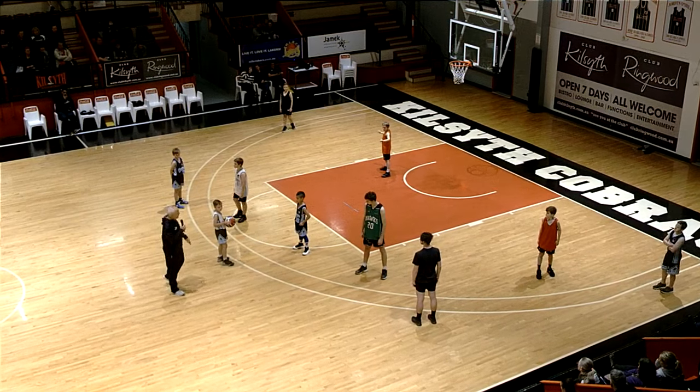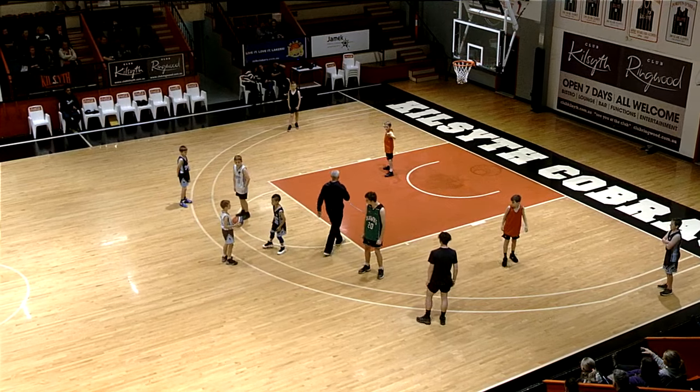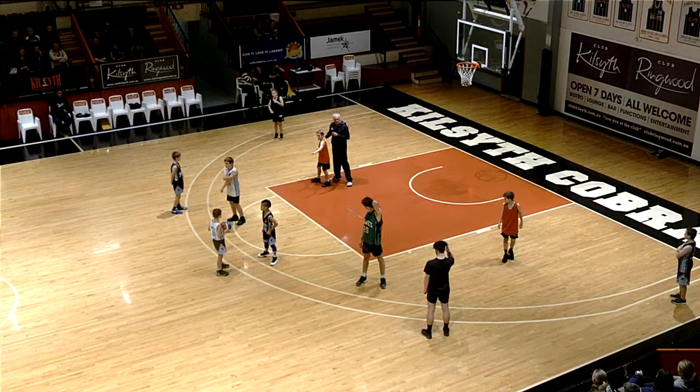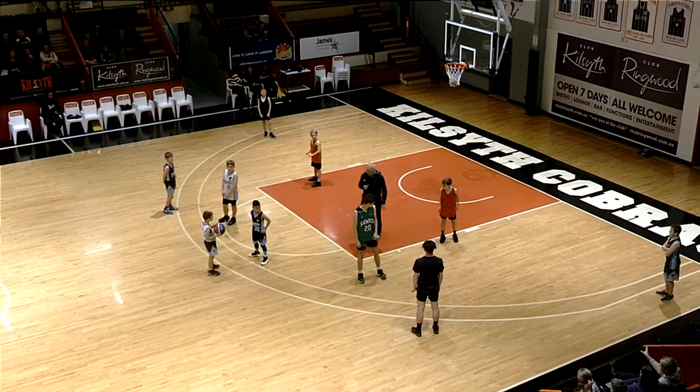So you probably could cheat off more towards the ball now. Where's your passing lane? Come back here, out here about halfway, but I can still see your player with the ball. A little bit more towards. Okay, so everyone's in about the right position there.